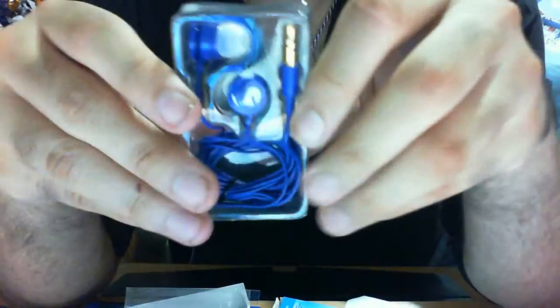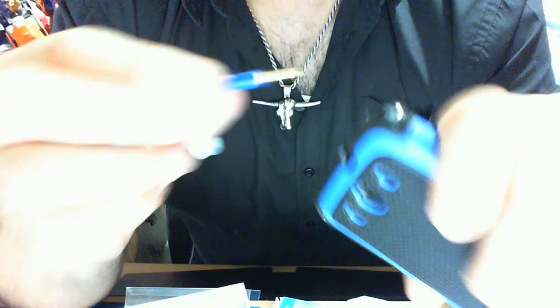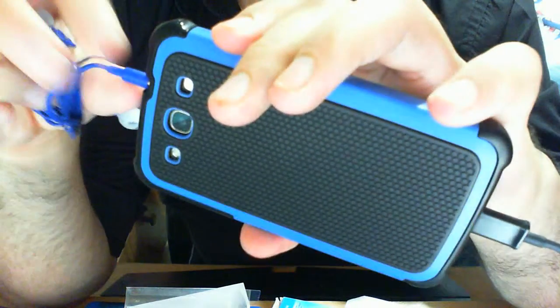This is the actual earphone set. Now we'll take it out, of course. That's a little plastic clip. Now it is your stock standard 3.5mm jack at the very top. You can put it there and it does connect perfectly well. That's my actual case because I like blue and Sonic the Hedgehog is blue. Awesome. So its overall design is pretty superb, to be honest.